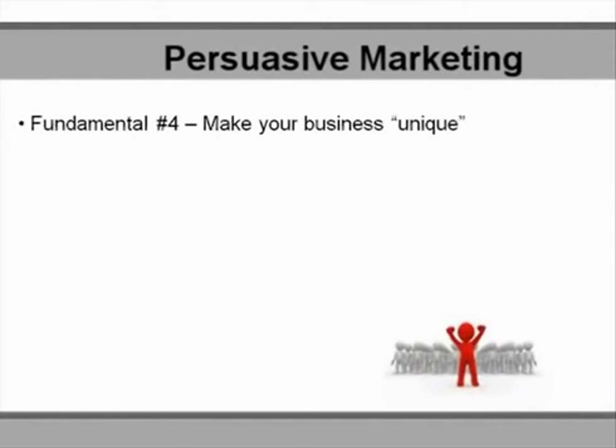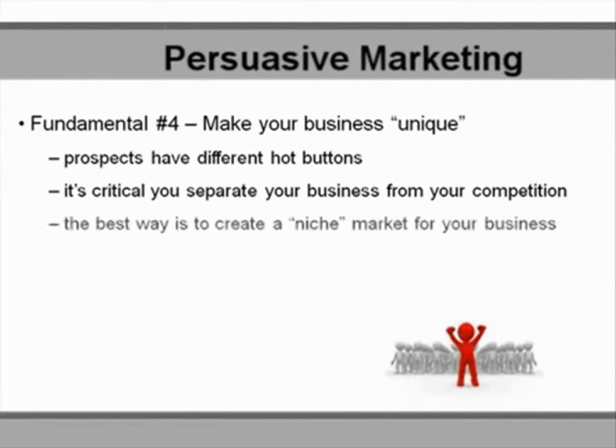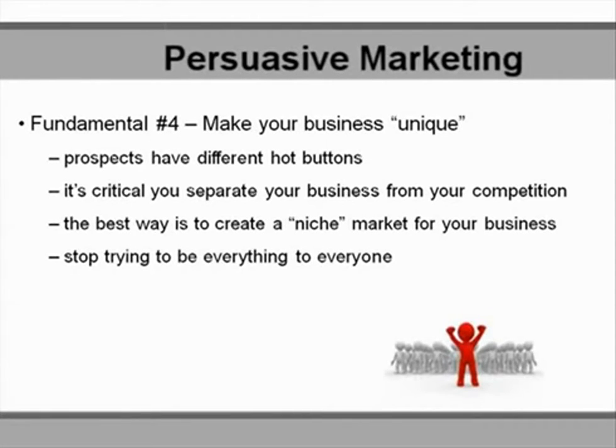Fundamental number 4, make your business unique. One of the biggest problems business owners face when trying to make that emotional connection is that different prospects have different hot buttons. That's why it's critical that you separate your business from your competition. You must find a way to stand out from the crowd. The best way to do this is to create a niche market for your business. That means your business has to stop trying to be everything to everyone.